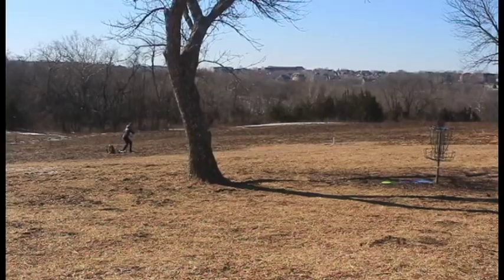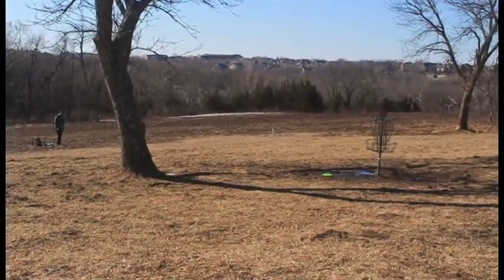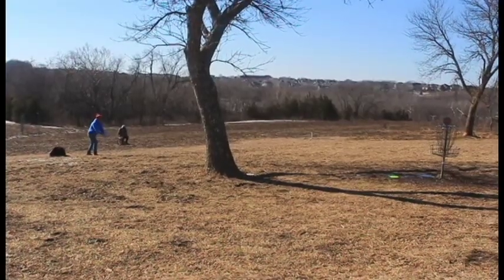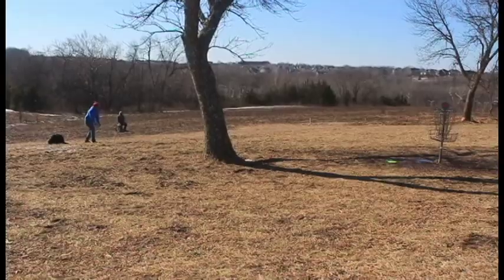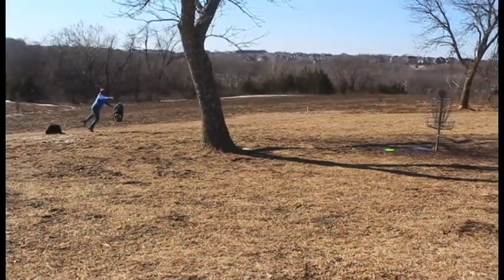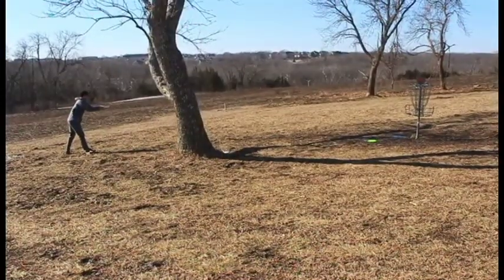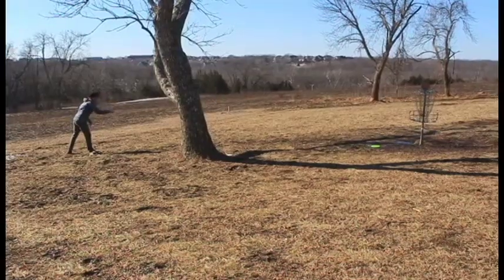Eric trying to get one up there, throwing right into a headwind, leaves it a little bit low. He will have a tester for his par save. Zack actually has a chance to get a birdie. He is also putting into a headwind with his putter, and it does turn over. And unfortunately, hits that branch, turns over, but he will have a decent putt to save par.